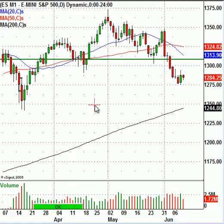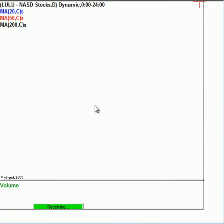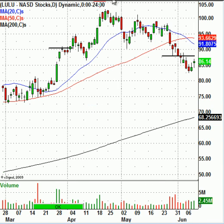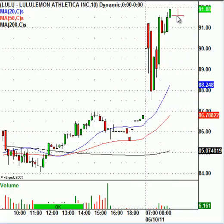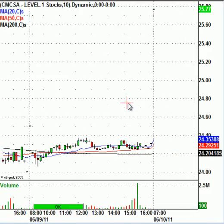One stock that I'm looking at today is Lululemon. Lululemon is having a pretty good move here before the opening bell. You can see the stock is soaring, so that's a very, very nice move on Lululemon. So that will be in play today. Another stock that I'm watching closely is Comcast, and we'll take a look at that chart. You'll see this stock is also trading higher a little bit today.